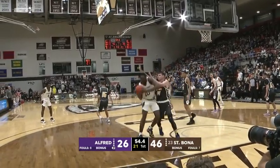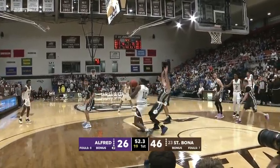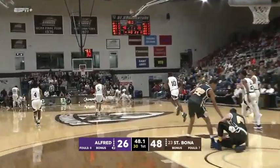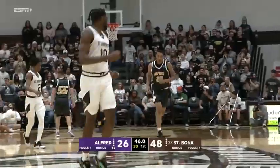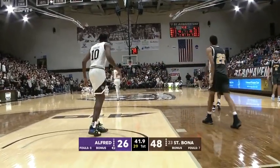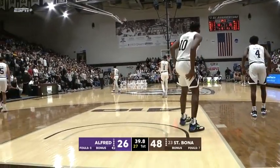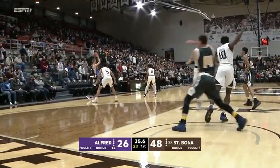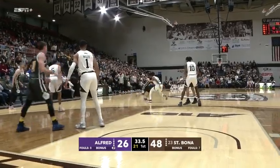Holmes drives down low, and he'll dump it down to Dura. Dura working with his back to the bucket and hammers it home. Yeah, good move and a tough catch. I was more impressed by the catch, but good footwork, and then throws it down. Well, Erickson committed to trying to draw that charge, and when you do that, if you don't get the call, the ball game's over, so to speak. Oh yeah, it's a walk-in at that point.